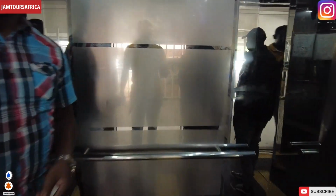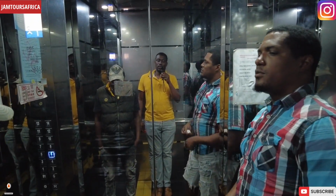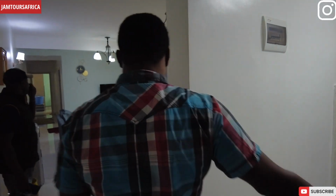So this is the elevator we're in right now. In the lift. So let's go, 6th floor. What about the apartments all the way to the top? They're completely full. This is our 2 bedroom. Okay, just look around.